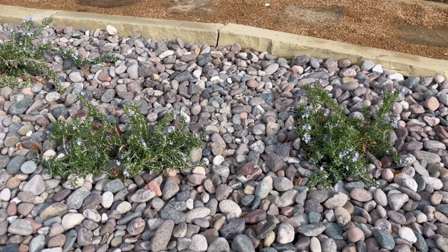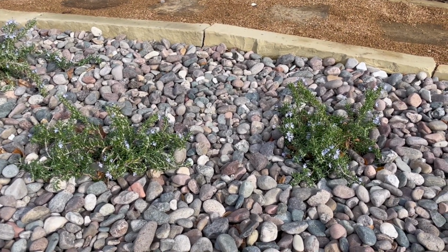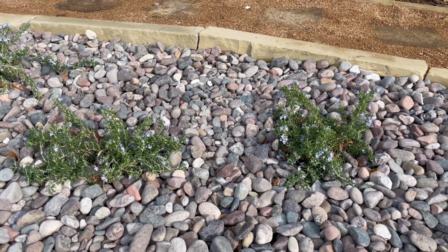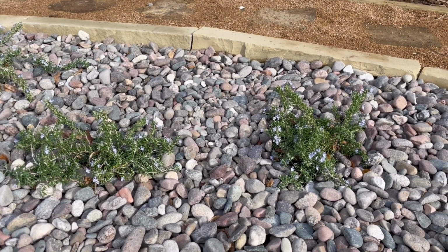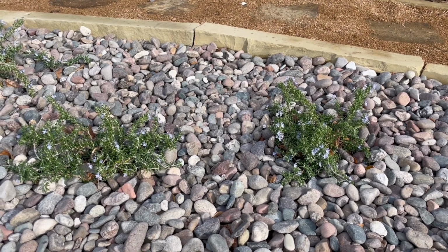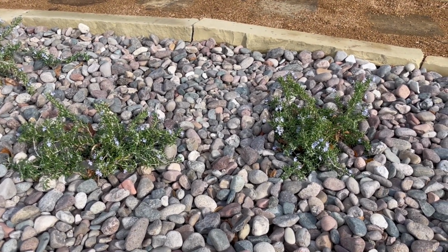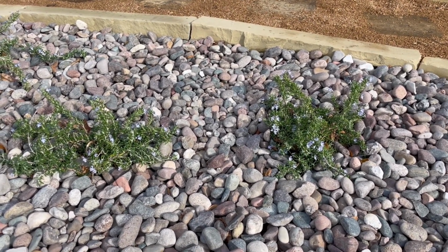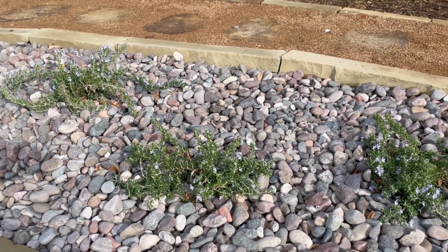The other thing that's nice about this is that it has a nice fragrance. So a lot of times we will use this in a backyard, say around a patio, where as you brush past it, it gives the fragrance of that rosemary scent, which is really nice. And the added plus is it's rosemary, which means you can cook with it. So if you're inclined to do that, this is a great plant to have around.